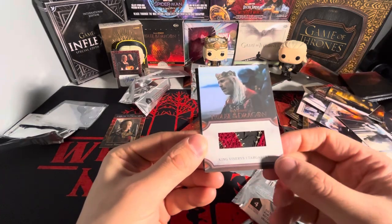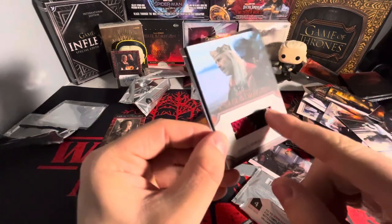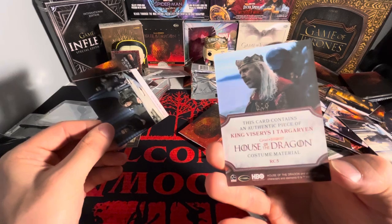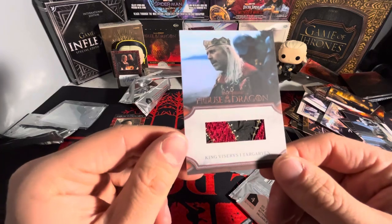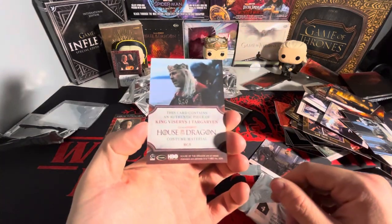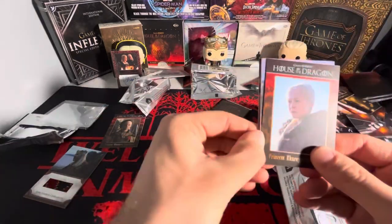Ooh, we got King Viserys. Look at that stitching. Damn. That is a beautiful patch. Wow. Look at that. We got King Viserys costume material. That is sick. You got that threading on there. Wow. That is actually beautiful, bro. So we got that there. This should be the other relic card. Here it is. So I managed to save them till the end.